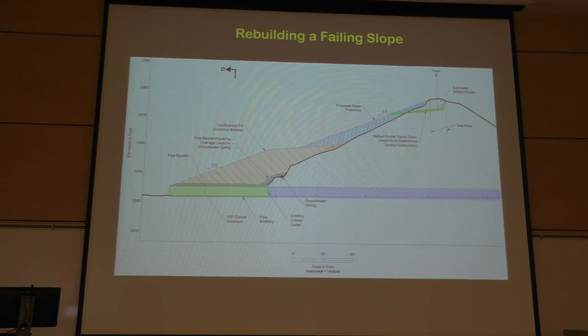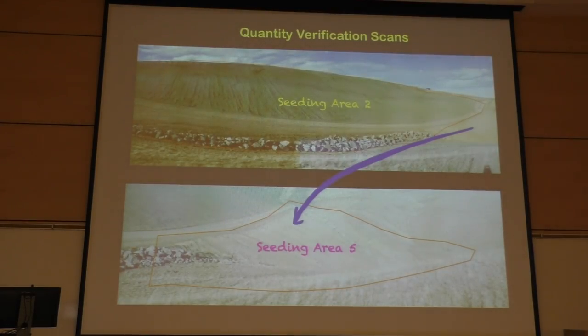And you can see this height here is about 3360 down to 3260. It's about a 100 foot elevation change from the top to the bottom. So that's a fairly steep grade to hike up and down. After they built it, the real reason they wanted it measured was, of course, for paid quantity, for seeding, and for the amount of earthwork that was put in.